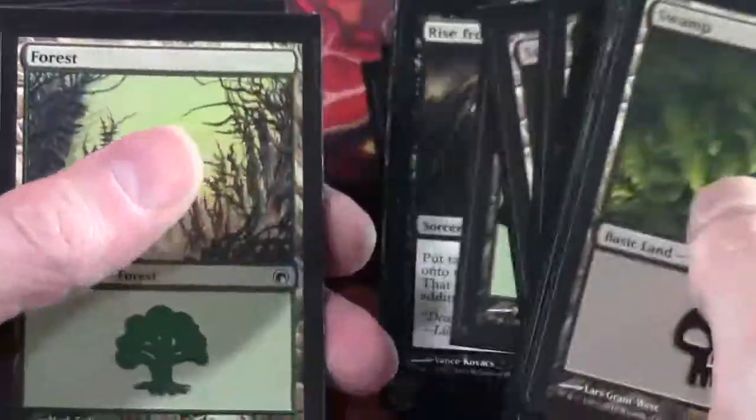And you can see the same artwork that we looked at earlier, basically. Okay, so then we have the stuff from Scars of Mirrodin I wanted to talk about. So that came out on October the 1st of 2010.